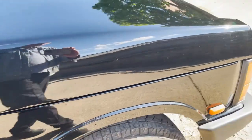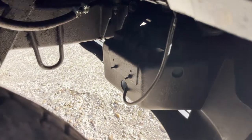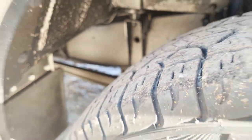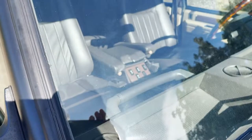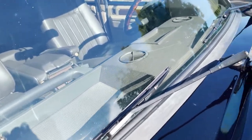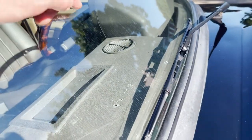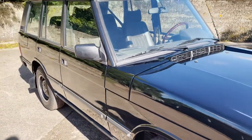Offside front wing, lovely. Look in there. Scuttle panel and screen. Screen is very good. There's no big stone chips that I can see. Is that a tiny chip there? Yeah, very tiny chip just there, but absolutely minuscule. So no, that's about it. It's a beautiful car, really is.